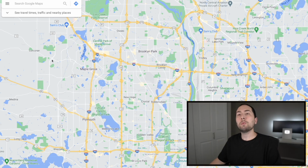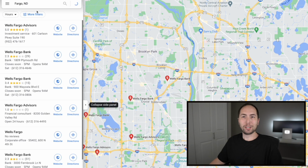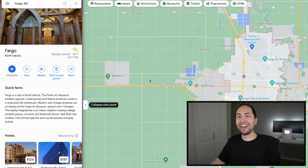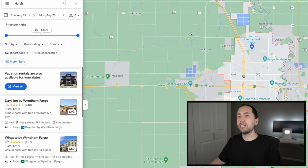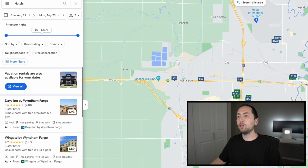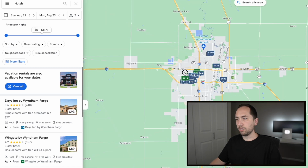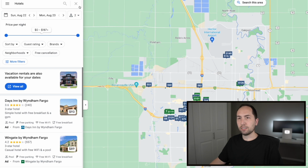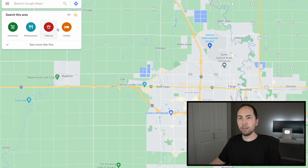So now is when we're going to go back into Google Maps and go to Fargo, North Dakota. I guess we need to specify, okay? So now we're in Fargo, right? You can hit this hotels button here and it's going to show us the hotels near Fargo. You see all these hotels here? So where is Fargo exactly? Let's see here. I think it's right here. Let's take that off for a second. Fargo's right there. Okay, so let's type in hotels again.